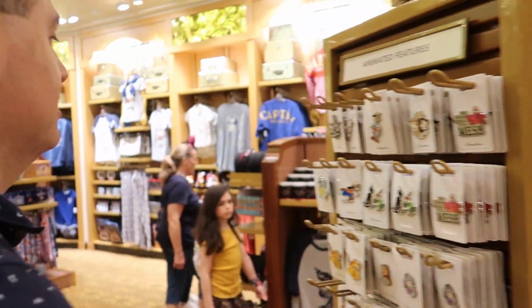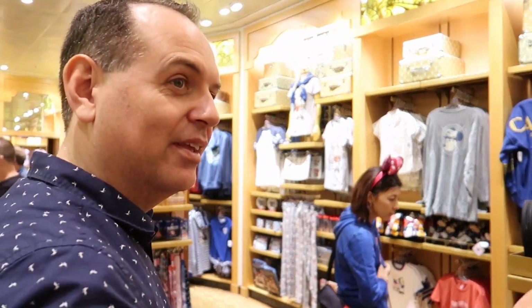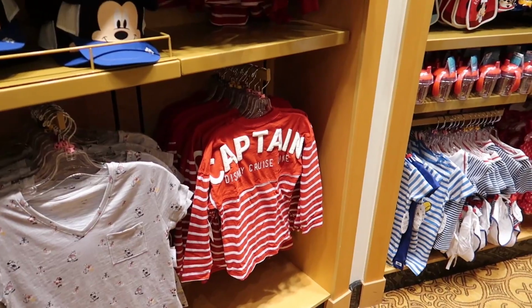Is it time for tea yet? No, not yet. Time for dinner? I need to go and ask when the fireworks are. Come on, because we also need to ask at guest services how we get room service. I want to try that out. Captain Disney Cruise. I'm moving all over. I know, it's a bit wobbly. I think there must be a swell out at sea at the minute.